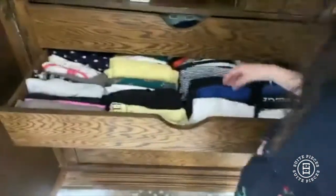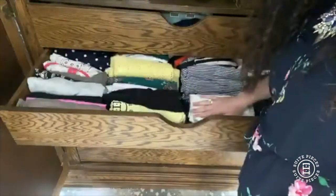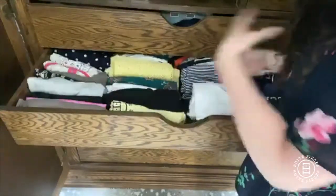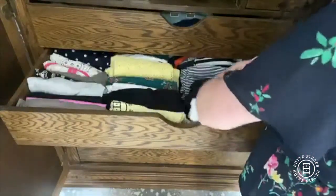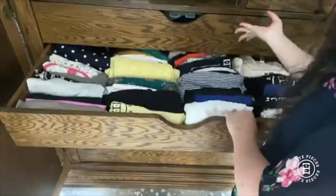Usually before KonMari, the way I used to put my clothes in the drawer was, I would stack them this way. Right? And then you look in the drawer and all you see is this one white shirt and you can't see everything else. So then you start pulling everything up and then everything gets all disorganized. So the way Marie Kondo says to organize it is like a filing cabinet, so that you can actually see everything.